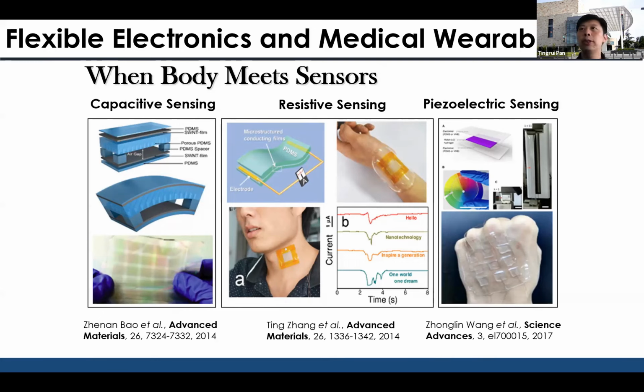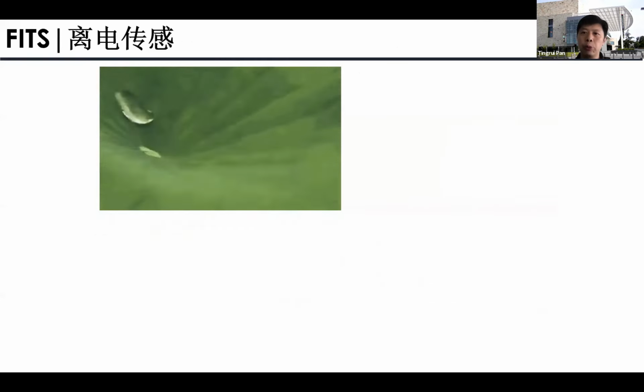The recent interest in piezoelectric devices allows you to make flexible sensors, as capacitive and resistive sensors do, but also provides the highest sensitivity on the device level. They are able to catch very tiny movements. At the same time, because piezoelectric sensors are able to generate some level of electricity, there is also interest in combining the electrical generation with the sensing signals to develop self-powered devices for continuous monitoring. So in our group, what we are actually interested in is a new type of sensing mechanism.